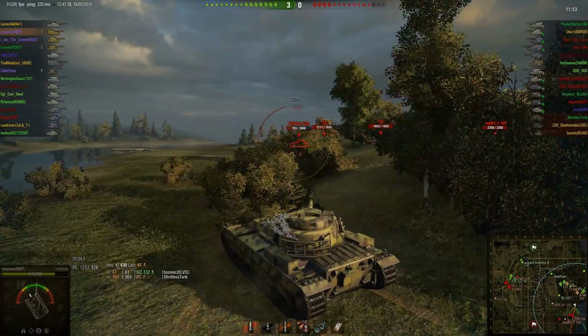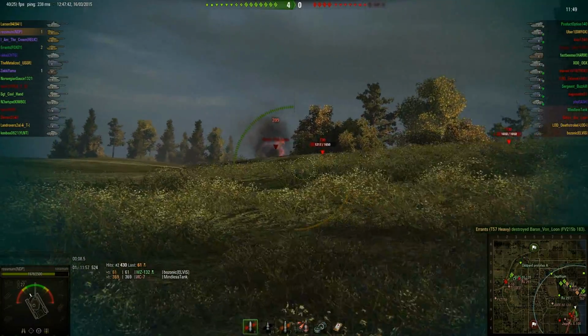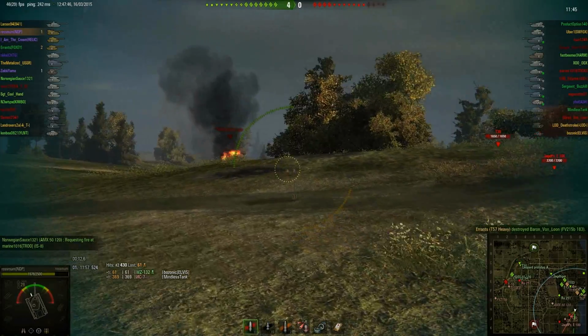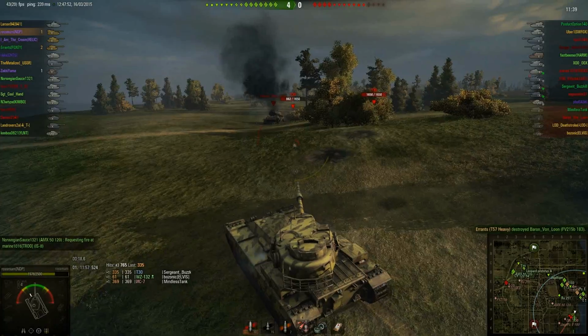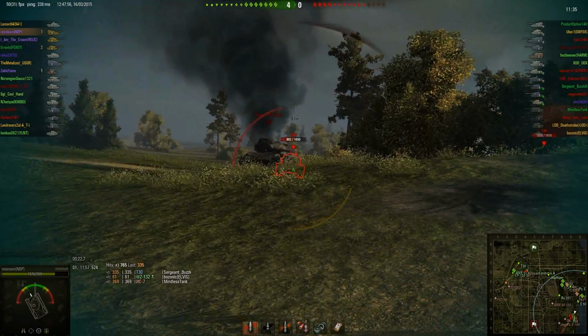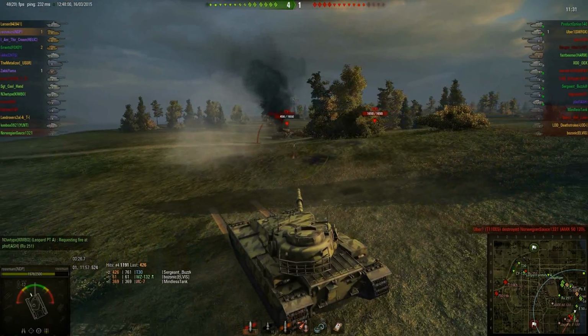The 183 messes up his HESH shell. It only does 520 damage, which is not a lot. It's less than a max roll out of an E-75's gun, and so I'm not really deterred, and I push on. Errance puts in the finishing shot, and the enemy T-30 manages to miss me. That's a death sentence. The second T-30 bounces off me. I'll deal with him shortly.